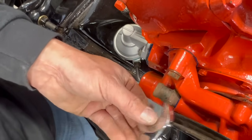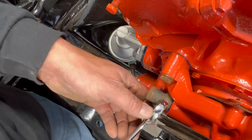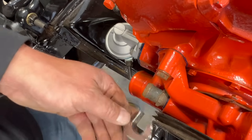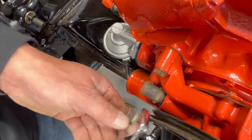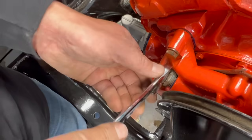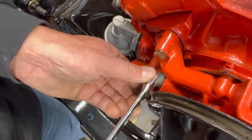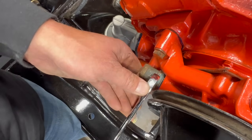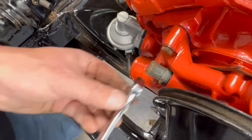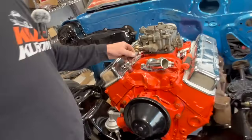Not a lot of room for the wrench. Very interesting. At least it's getting tight at the same time, but I'm running out of space to catch it there. Well, I think we're done. Okay. Call that good.